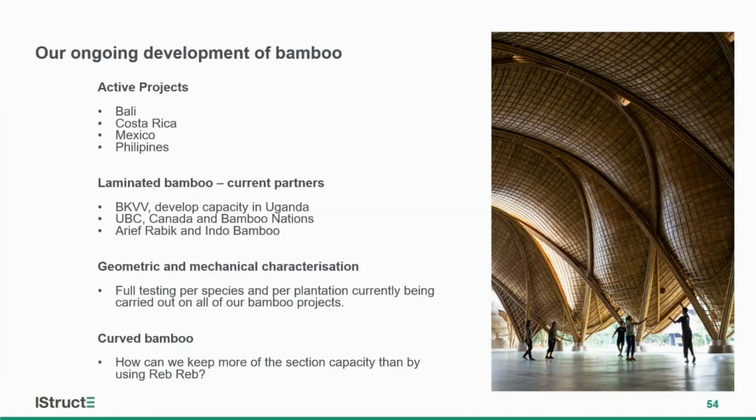So ongoing, what's next? Well, we have active projects in Bali, Costa Rica, Mexico, and the Philippines, all whole culm bamboo construction, which are really looking at how you can build dome construction and different typologies. Laminated bamboo. We are very keen to explore it, and we have a number of partners who are looking into doing this just because of the range of options that it opens up.